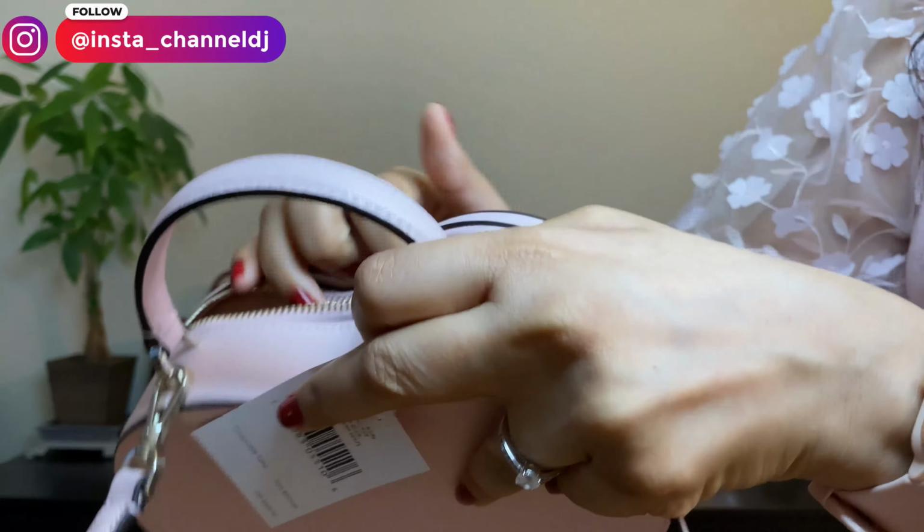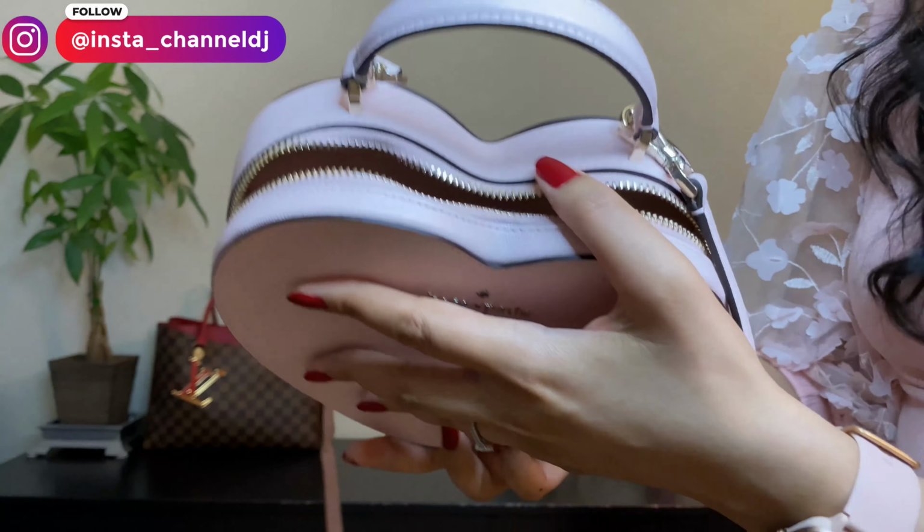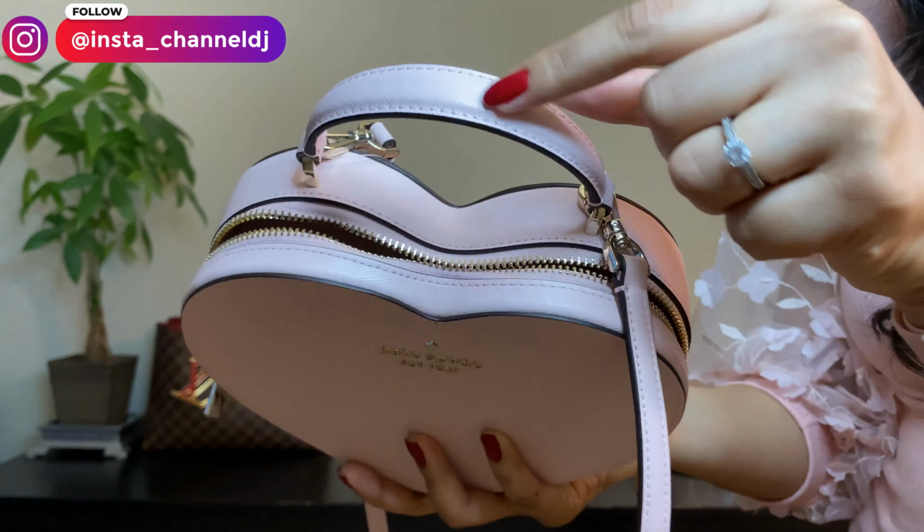I'm gonna bring it close so you guys can have a good look at it. And then the bottom sticker just says made in Vietnam, in case you guys are interested in where it's made. But that's basically the bag in a nutshell. And then in the top here, the handle is kind of stationary. It doesn't move. And that's really nice because I like it standing up like this.